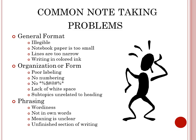This is a list of common note-taking problems. With general format, typically things are illegible, note paper is too small, lines are too narrow, or writing in colored ink. For organization, poor labeling, no numbering, please no profanity, lack of white space, and subtopics are unrelated to the heading. For paraphrasing, things can be too wordy or not in your own words. The meaning is unclear or there's an unfinished section of writing.